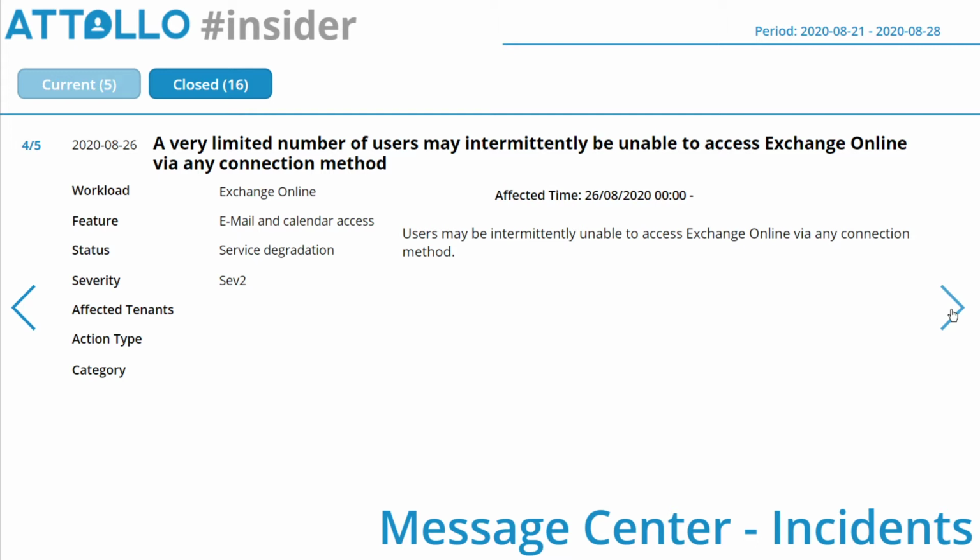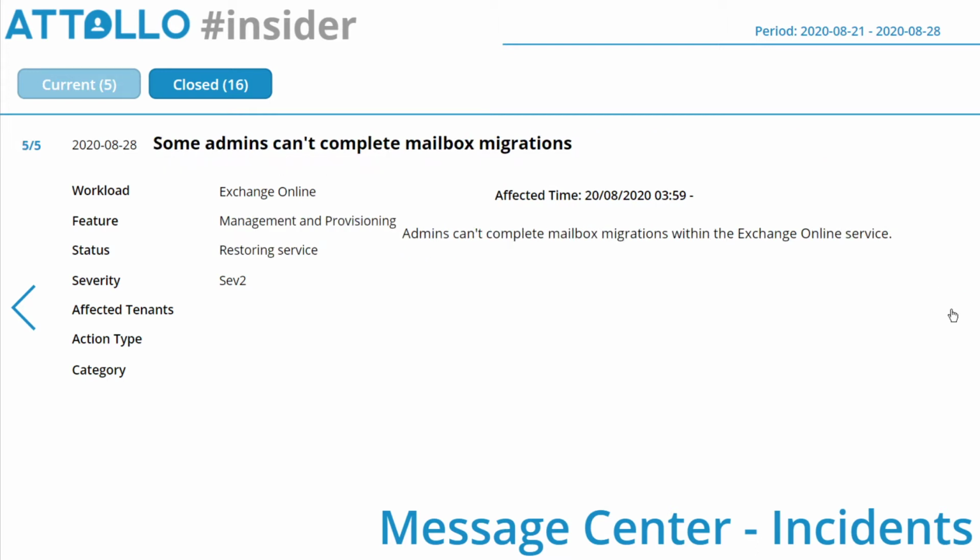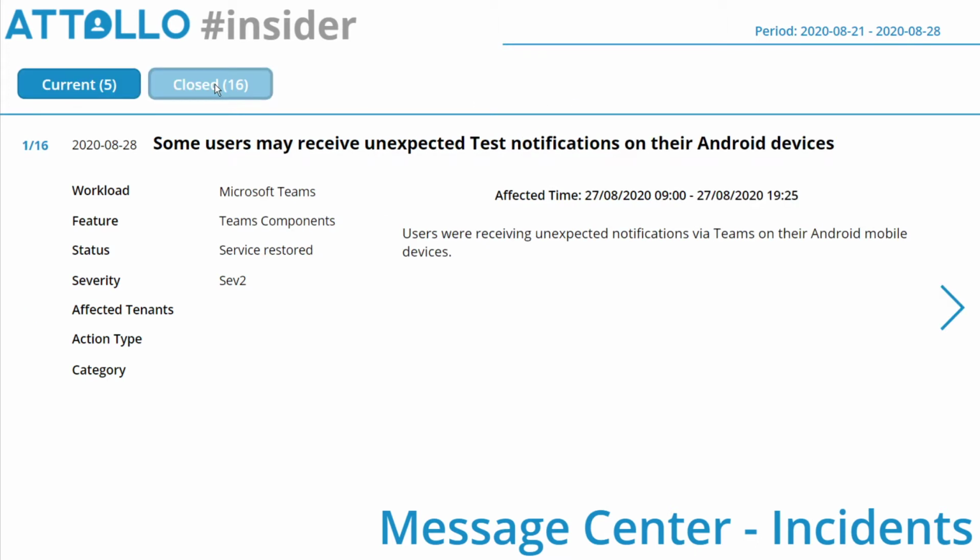Exchange Online again for email and calendar access. A very limited number of users may intermittently be unable to access Exchange Online via any connection method. So you might see some email issues going on. This has been going on again since the 26th. Exchange Online, we can typically tell here when major updates are going on the platform. Looks like some upgrades have been going on. So this is the Exchange Online management and provisioning services. So some admins can't complete mailbox migrations. So those are the existing issues on my tenant now.